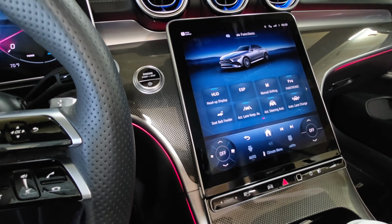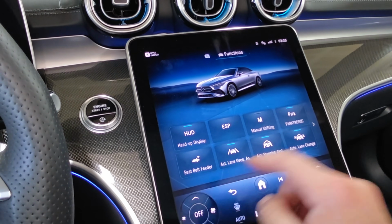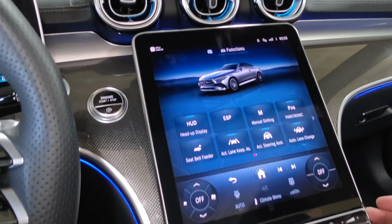That's pretty cool, and I like the fact you can override it. It normally does this by default when you get in your car, so you don't manually have to actually go in here and turn this on each and every time.